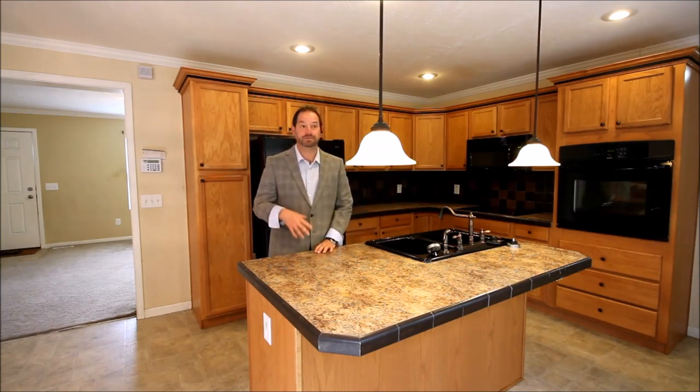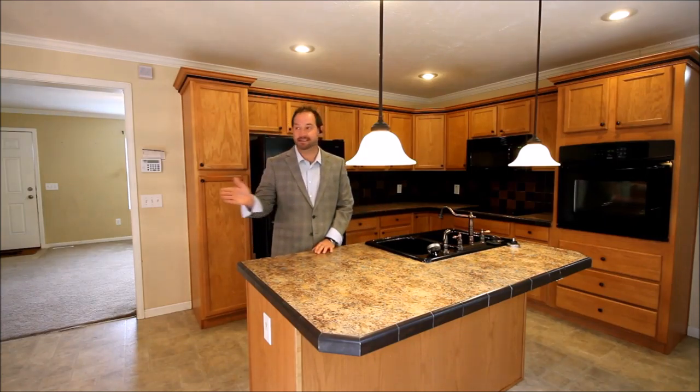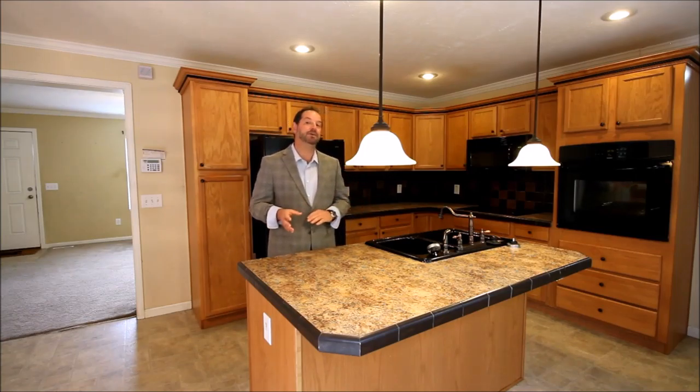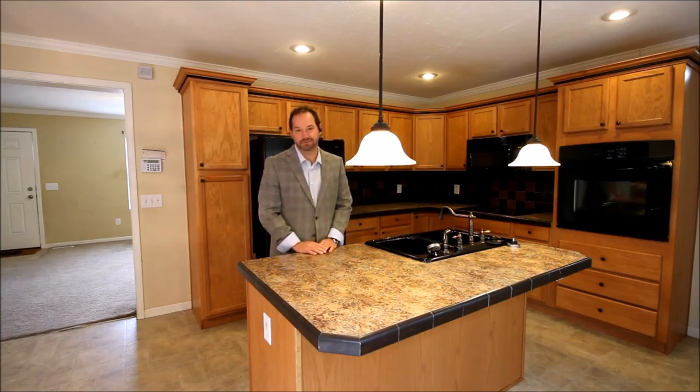So what we've chosen to do at our asking price is to allow a $3,000 paint and update allowance. Whatever you want to do, have at it. You can move in today in the condition that it's in. But I always feel like a family is going to want to make it their home and do something. So we just thought it better to let the next owner do that.